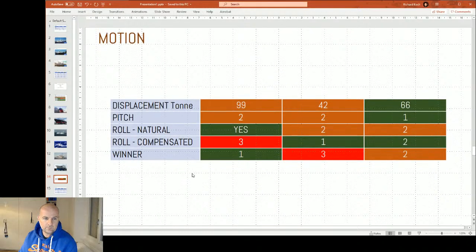Now, how I assess that on the motion: displacement is really important. Generally, the more displacement you have, the more inertia you have to overcome the forces of the ocean. So a heavy boat, especially a displacement class boat, is better. You should roll less and be affected less by what's outside the window. So at nearly 100 tons, the trawler is way ahead there. The Altena is at 42, and the Nordhavn's at 66. So something to consider.